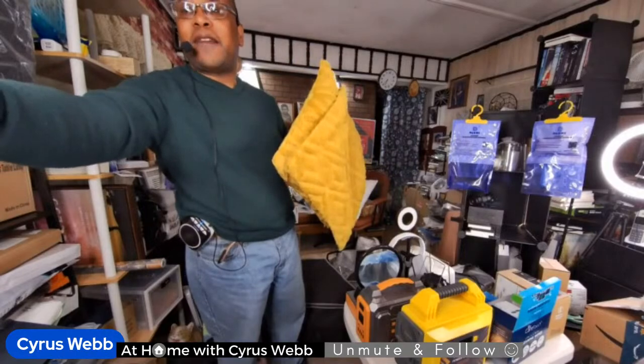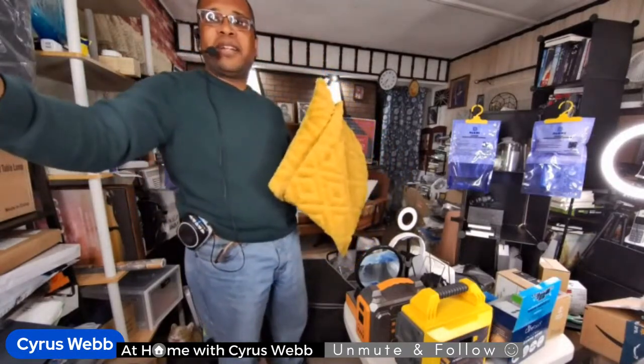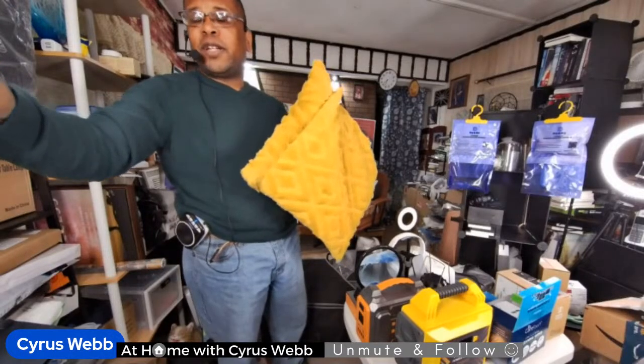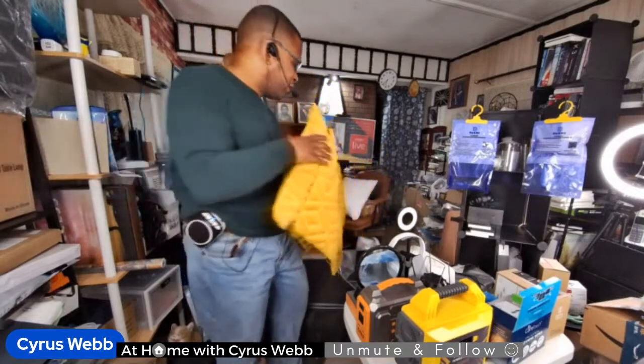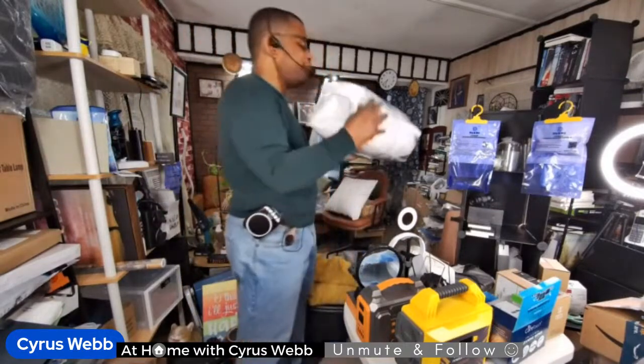So these are what I got from Utopia. Full disclosure, I do work with Utopia. I love their inserts because they are nice and fluffy. You get four of them for $24.99. So when you get them, this is what the packaging looks like.